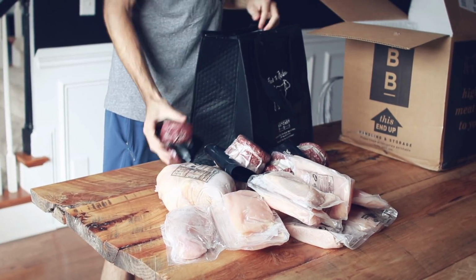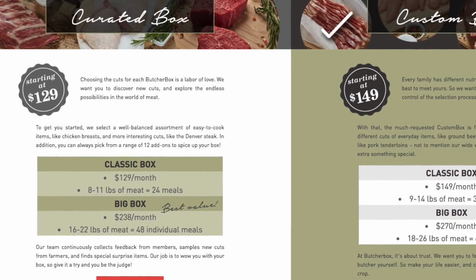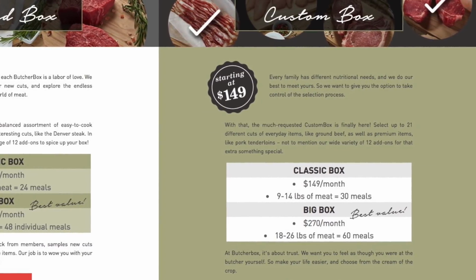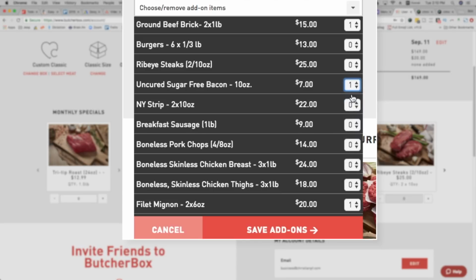Another thing I was concerned about when I first started with them was what type of meat am I going to get and how much choice do I have? Initially when I started, they only had curated boxes, meaning they'd send a box with whatever meat they wanted to put in it and hope you like it. But they've since rolled out a custom box, which allows you and I to select whatever cuts we want and then have them shipped to us. And then we can add on additional things if we want. It just gives you tons and tons of flexibility to pick out whatever meat you actually want and whatever you're actually going to eat.